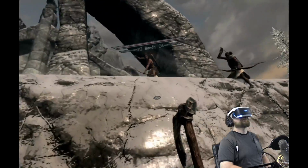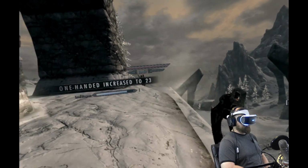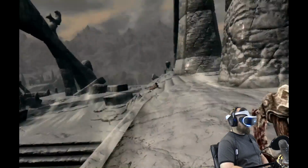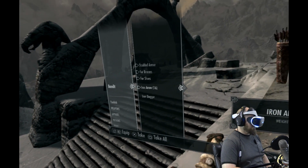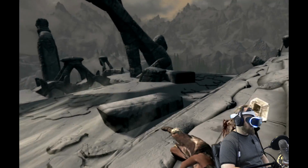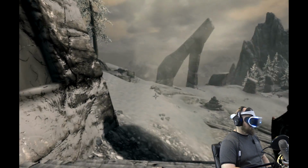Little choppy action, and okay, we gotta hurry. Side, side, side, side. Boom. Look at that. Take our loot with you. Hunting bow, little upgrade. Let's get some more arrows. And even more. Awesome. Did we loot buddy here? I don't think we did.